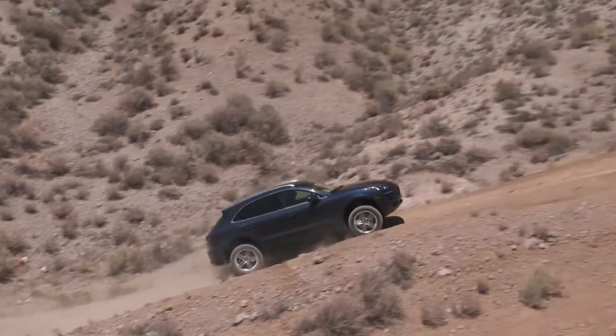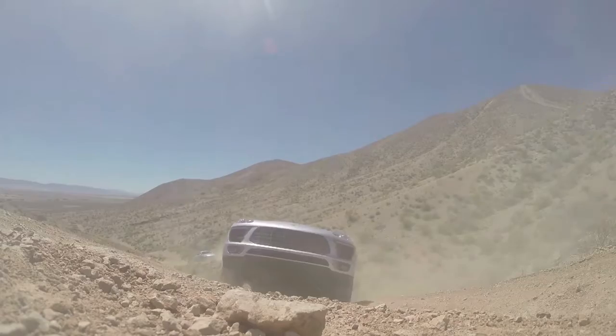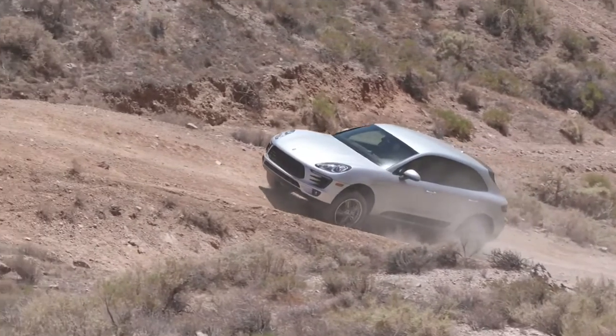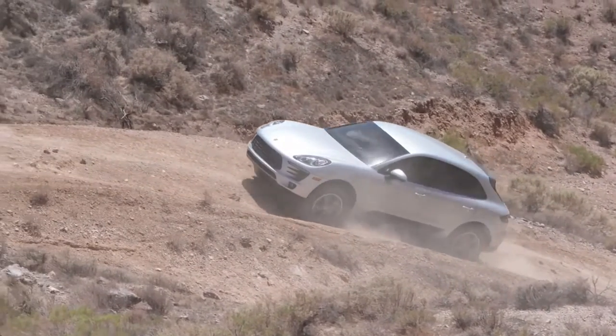So those are all things that have been mixed together and really to give the driver a real impression of what it is to drive a Porsche. Yes, it happens to be a compact sport utility vehicle, but you sacrifice none of the driving fun and none of the driving dynamics. And again, that's something that we really try to preserve in that vehicle, and I think everybody would agree that it drives really like a sports car.